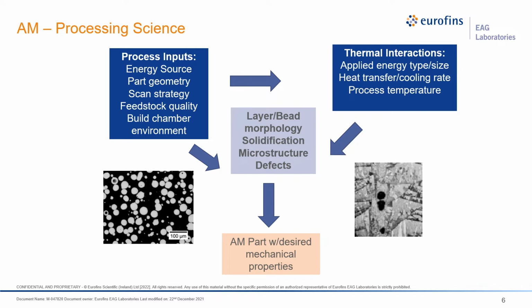EAG can help determine what caused the defect or why the additive manufactured part does not meet the desired mechanical property requirements, and help solve problems until the clients can achieve their desired final build.